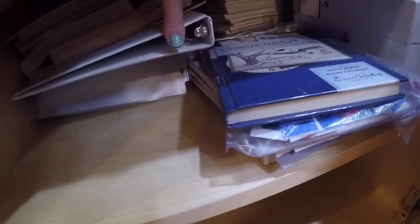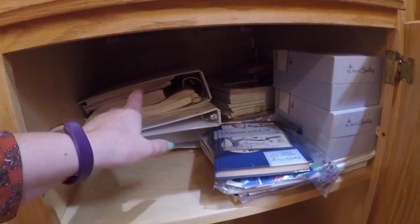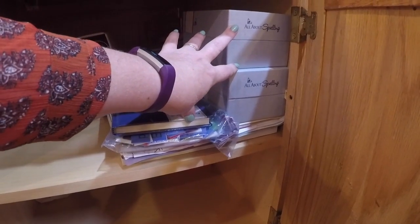Now, this cabinet looks all pure and holy, but that's because I just cleaned it out. So what I have up here for now, okay, I'm on the wrong side of this cabinet. I'll go over and show you from the other side. I have All About Spelling and All About Reading here. And you've probably heard me ramble before. I am getting shelves in that dining room, and then a lot of this school stuff will be out of these kitchen cabinets. But for now, we make the best of it.